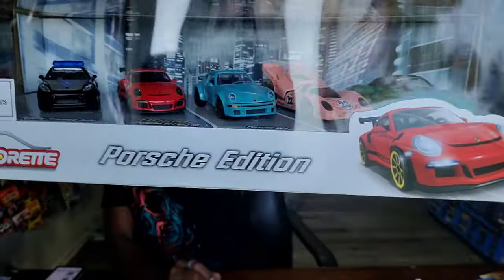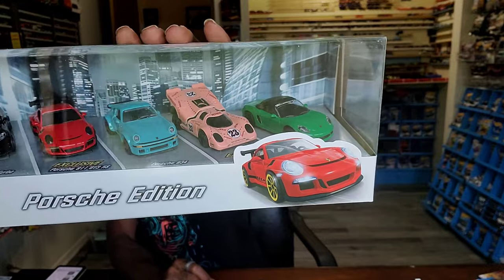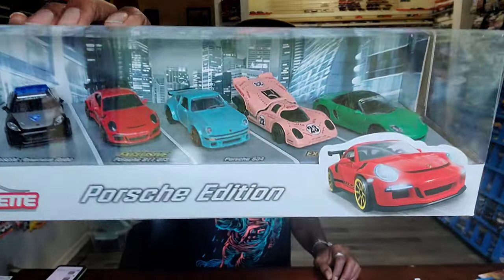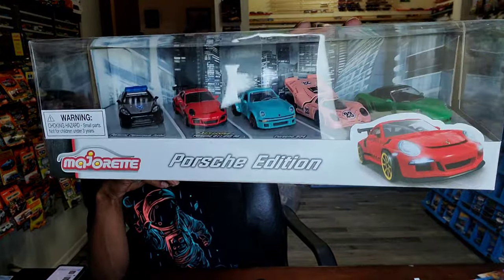Boom. Oh my. OMG. Kurt. Kurt blessed it with the Porsche Majorette set too. See that? There's some exclusives in here. The cop car, the Panamera, and the, what else? What was the other one? Maybe the 930, the 917. The 917 and the GT3 are exclusives. Pardon me. This is sick. This is really sick. Man, just, I don't know where. Probably like a Fred Meyer or something like that. Kurt, really appreciate you, my G.